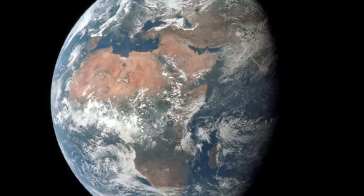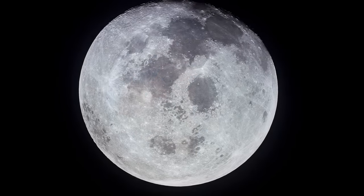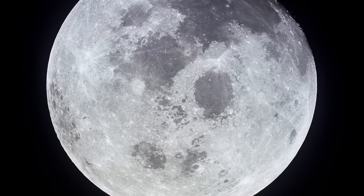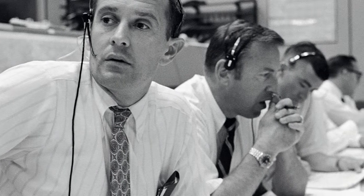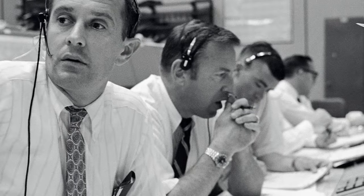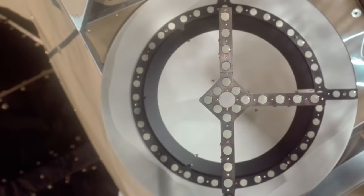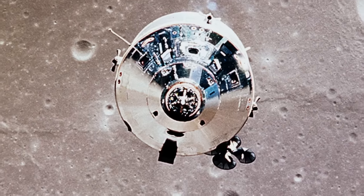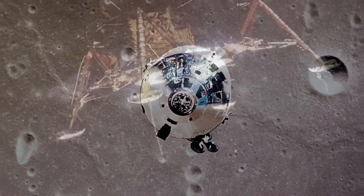0, all engine running. Liftoff, we have a liftoff. 32 minutes past the hour. Liftoff on Apollo 11. Roger, we got a roll program. Tower cleared. Roger, roll. Hold complete and ascension program. Shut down, and we copy 101.4 by 103.6.